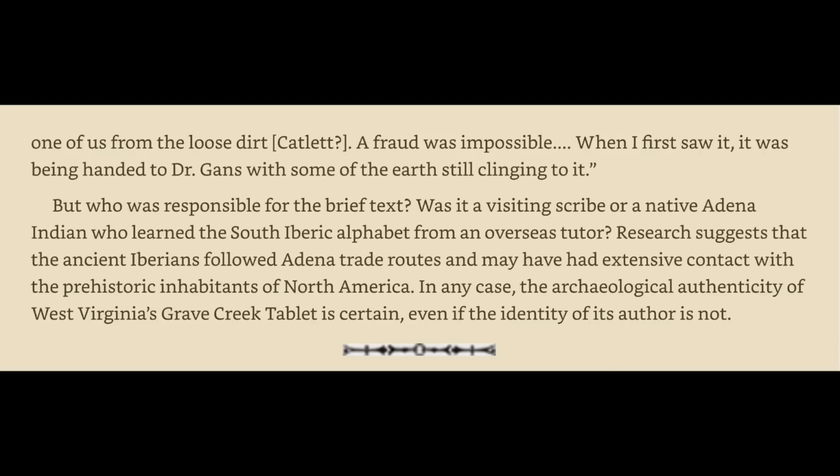But who was responsible for the brief text? Was it a visiting scribe or a native Adena Indian who learned the South Iberic alphabet? What if that's what his language was? Or what if you're calling it South Iberic when it was actually something else older than that? Who brought it to the Iberic people? How did they learn it? You get it? Overseas tutors? Who are the real tutors?